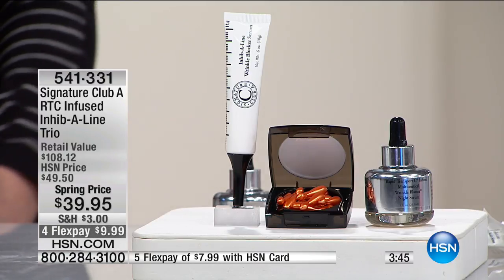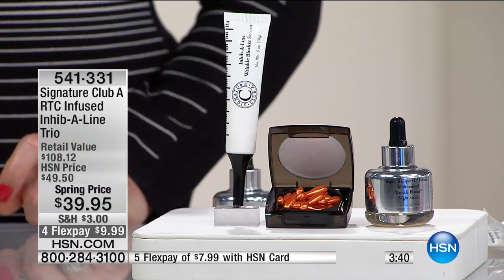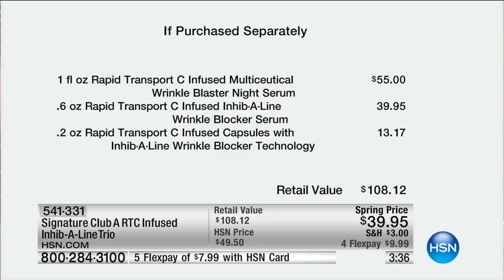So if you wanna do one very quickly, we'll show you the value when Adrienne gets ready. But if you were to look at the value alone, just that Wrinkle Blaster Night Serum, highly concentrated, is $55. Then you include the Wrinkle Blocker Serum, that's $39.95. And then you've got the capsules, that's another $13.17. That's for on the go, over $100 value that you're getting for $39.95.